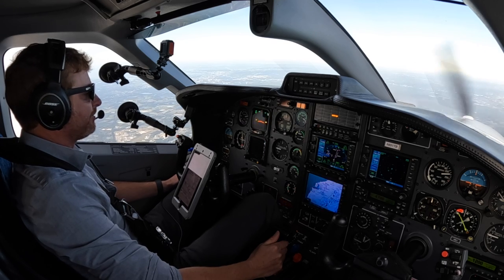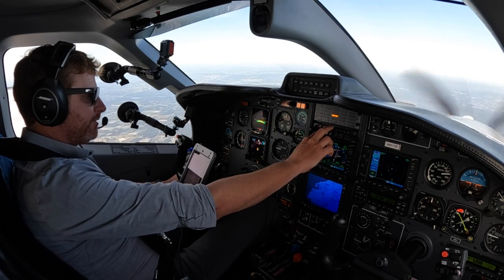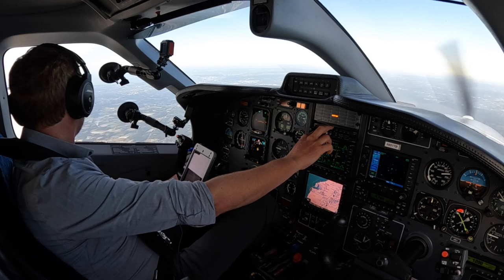Level at 8,000, we're on a 320 heading. We'll go over and get the weather there at Brooksville. We already told Tampa we'd like to put in the request for the ILS 9.